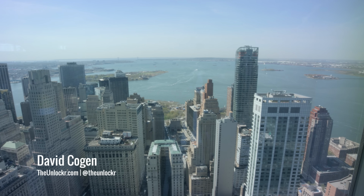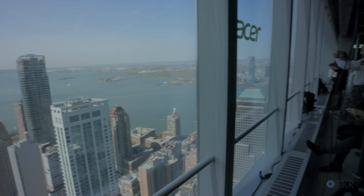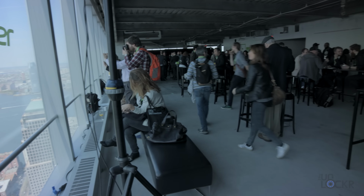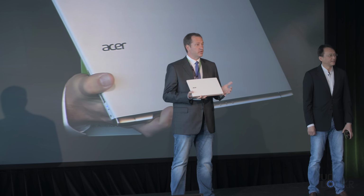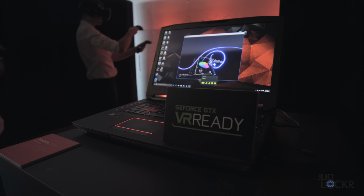Acer recently held an event at the 57th floor of the World Trade Center 4 building to show all of the press kind of what they've been up to for the last few months. And it's a lot. There were a lot of products announced, from a 2-in-1 that's fanless to a VR-capable gaming laptop. So instead of going through all of them, because there were a lot, I figured in this video I would just run down the coolest things I found at the Acer event.